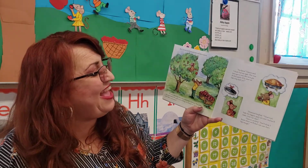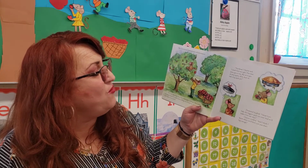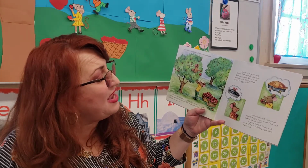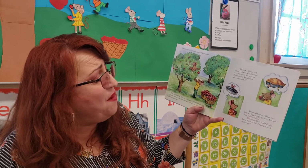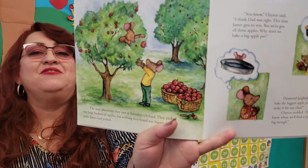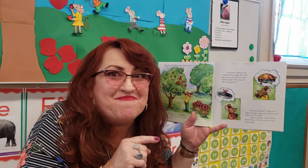Desmond laughed. "Great! Let's bake the biggest apple pie ever, and we'll make it for our class." Clayton nodded. "I think I know where I can find a pie pan that's big enough for our apple pie." That sounds yummy. I like it with vanilla ice cream on top.